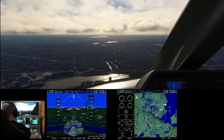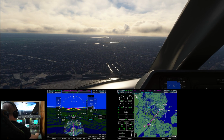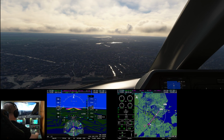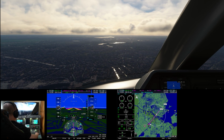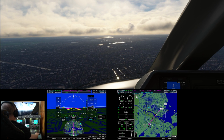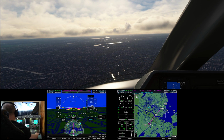I will admit, for automation I do prefer the G3000. You get a lot more automation around things like approach and landing speeds. Obviously if you fly this aircraft you're supposed to know all that stuff. I can't say I know it off the back of my hand. I think I may have mixed my metaphor there, but anyway.